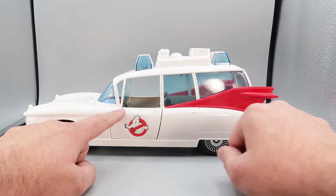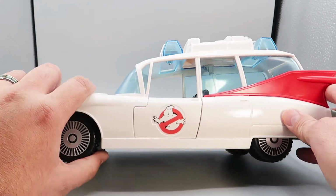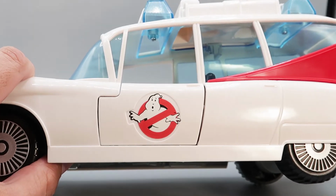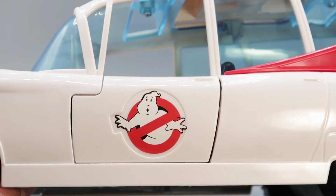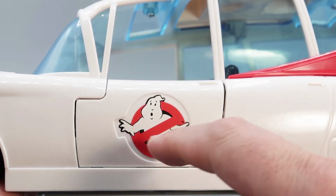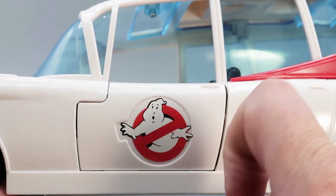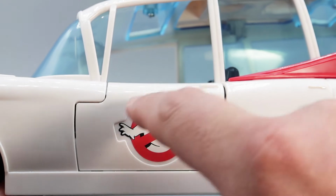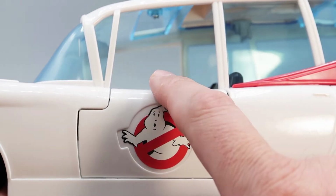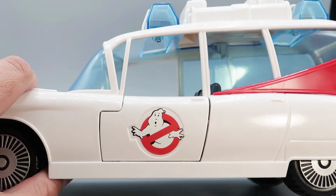And looking at the door, you have your Ghostbusters sticker here. Now what's interesting about this sticker is if we zoom in, and this was like that on the original too, it doesn't actually fill up the entire mold of the door. And I believe that's because the Ghostbusters symbol kind of isn't a circle, because the ghost is actually popping out of the circle, so they had to kind of accommodate for that. So even if you got a circle that would go up, then the ghost would be kind of popping out, and that would be kind of silly. Either way, it's okay. I like it.